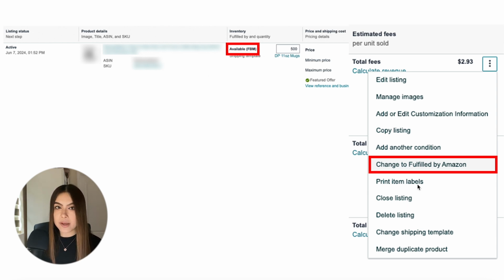Now you can use FBM listings to test, and if you find a winning design, you can change that listing to FBA and then purchase inventory up front to make bigger profits on each sale because you know that it sells. And you can also get bulk discounts from a lot of these providers. With FBA, you will make sales more easily because FBA listings are Prime eligible, but there are storage fees associated with this. We won't be going through FBA in this video, but just know that that's an option down the line.